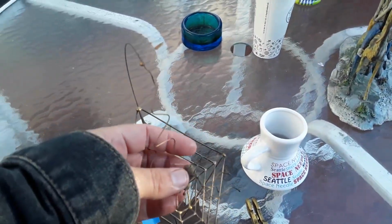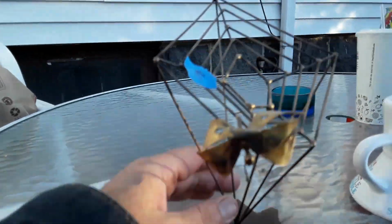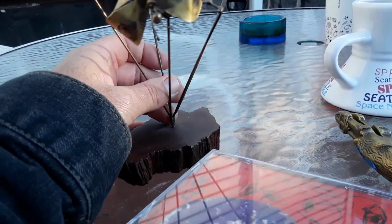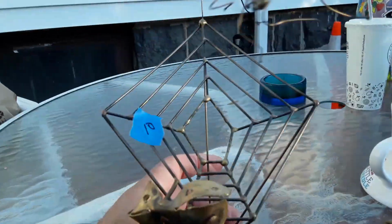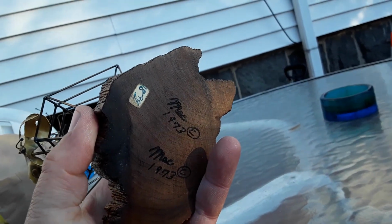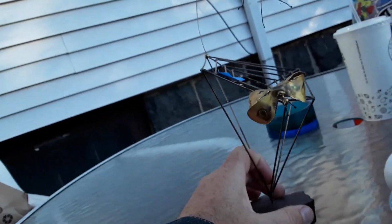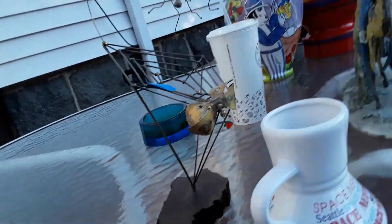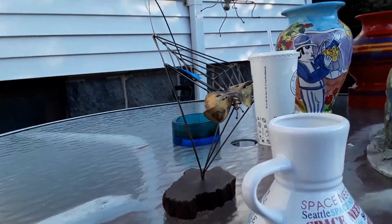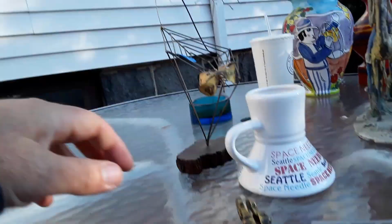My fingers are cold. This is a mystery. This is pretty cool. This is just a brutalist sculpture of a spider coming down onto a web, and there's a butterfly there. And this was only $10 again. They like that $10 number. And this was signed MAC 1973. I like brutalist sculptures. This is pretty cool. If I'm lucky, Mac, whatever, is a good artist, and he will be worth money.